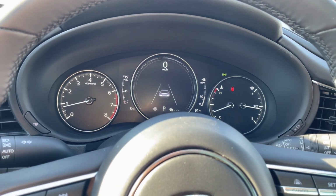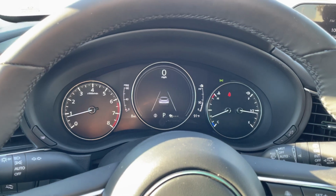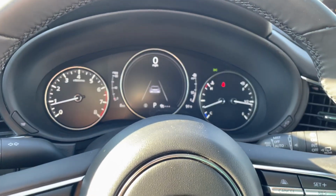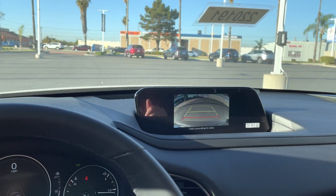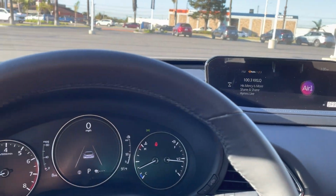So this car does come with blind spot monitoring, which is standard, your lane keep assist, as well as, as mentioned, your radar cruise control, which comes to a complete stop. And then when you're reversing, it'll actually let you know when there's a car coming on either side. It's very cool, very safe. It's also known as cross traffic alert.